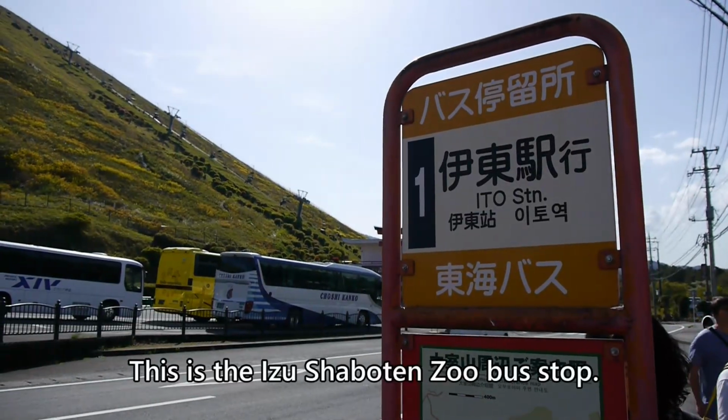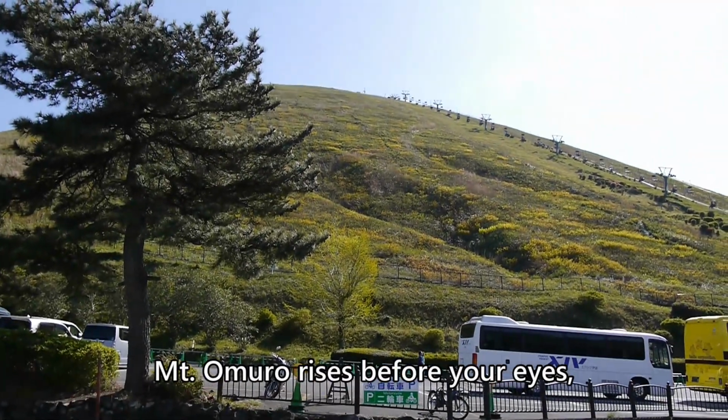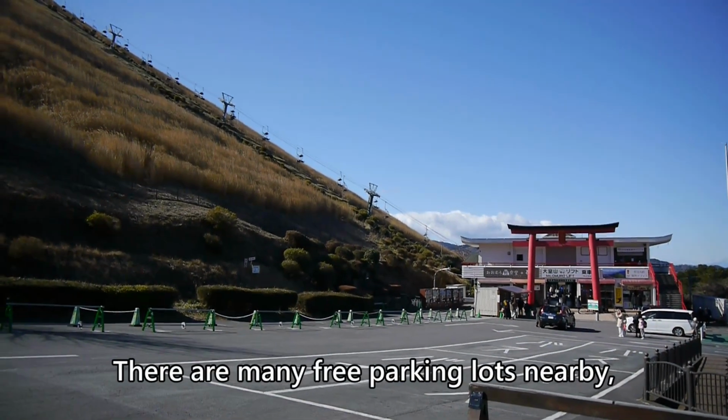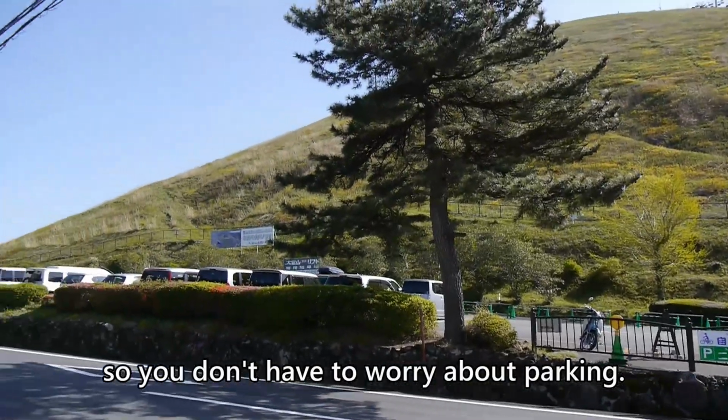This is the Syaboten Zoo bus stop. Mount Omuro rises before your eyes and the lift stop is right around the corner. There are many free parking lots nearby, including the lot right in front of the lift stop, so you don't have to worry about parking.